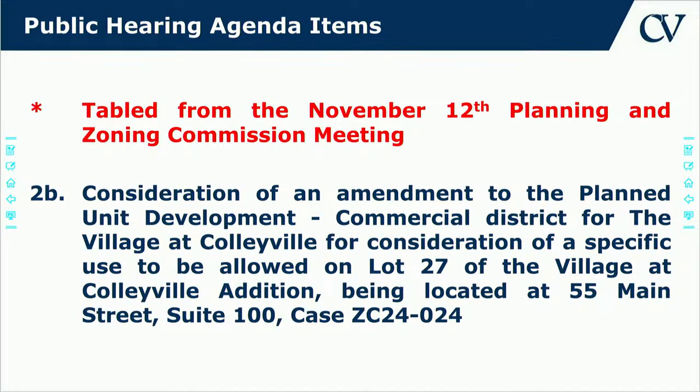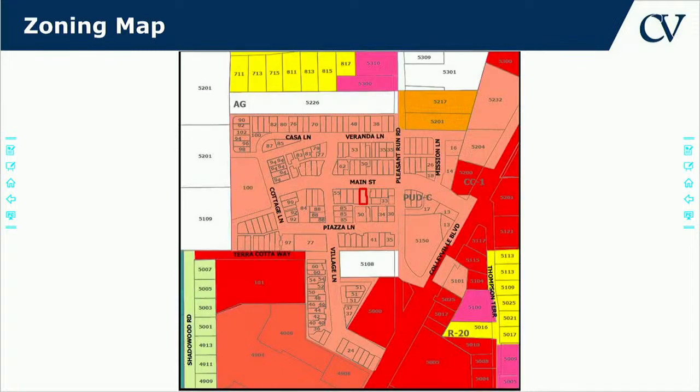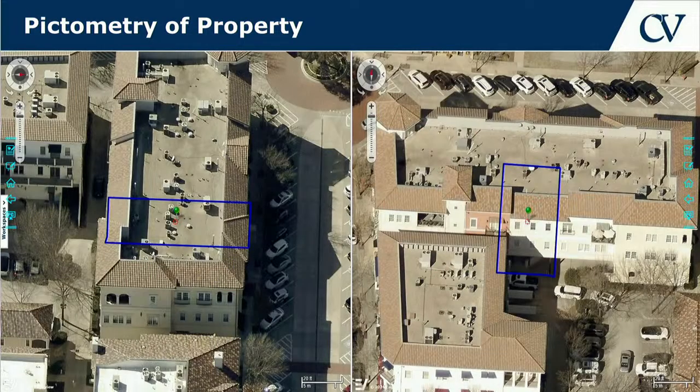Our next case was tabled from the November meeting, November 12th. This was to amend the PUD for the Village at Colleyville to allow for the prayer room, which is across the street, to locate in a suite along Main Street. Excuse me, what do you mean across the street? They're currently located across the street, across 26. Okay. They have a current location and they're wishing to move to this location, and to do that, Jackie, go back to that map.